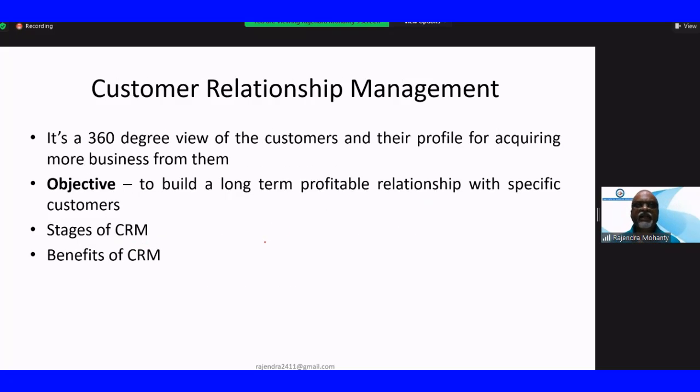Now, a little bit about customer relationship management. Customer relationship management is a part of marketing. Here, the customer relationship is managed to create a stronger bond with the customer so that the customer is retained and we can use the customer data to sell more and more products to such a customer. That is called customer relationship management. It is a 360-degree view of the customer. You have to look into the customer's anatomy totally, what he is and what his requirement is.